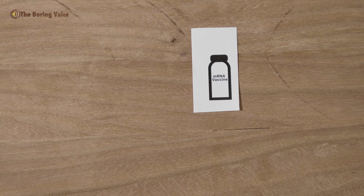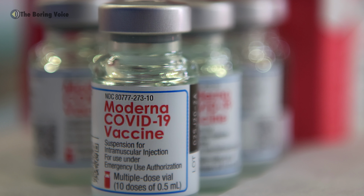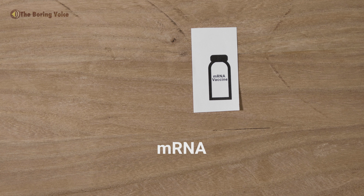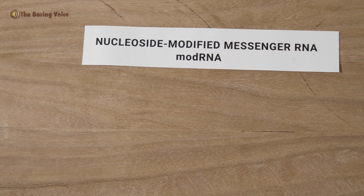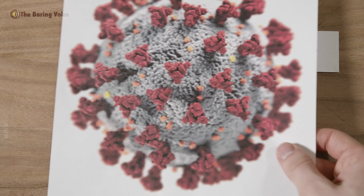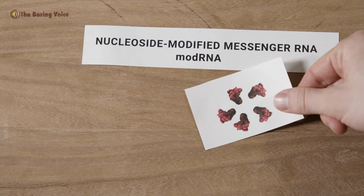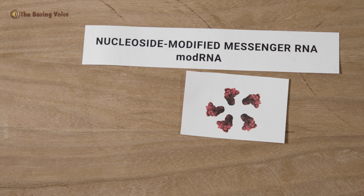With that out of the way, we can look at the vaccine. So how does the mRNA vaccine work? The Moderna and Pfizer-BioNTech vaccines are called mRNA vaccines. This is because they use a nucleoside modified messenger RNA, or mod-RNA for short. The use of the term mRNA instead of mod-RNA is a minor inaccuracy. They use mod-RNA as a way of coding a specific protein sequence, in this case the code to create the SARS-CoV-2 spike glycoprotein, which also causes the immune response.